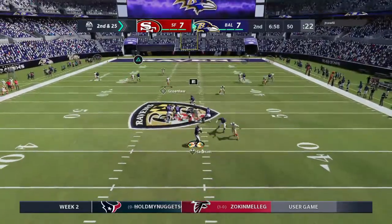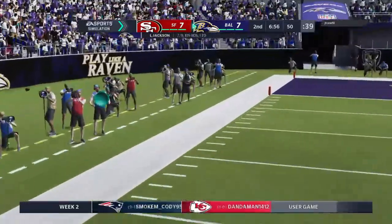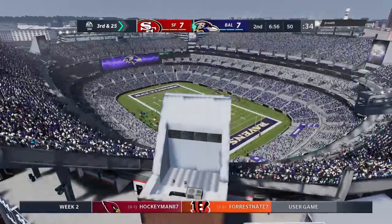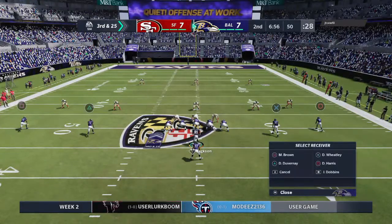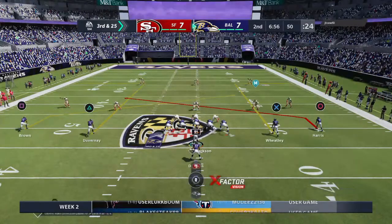From midfield now, here's Jackson. And that's going to be too high, out of bounds and incomplete. Hollywood Brown, the intended receiver, but now it's 3rd down. Love the idea, love the concept, but you got to leave a little room on the sideline so he can fade into it when he makes the catch. That was thrown too close to it for the receiver to make a play.